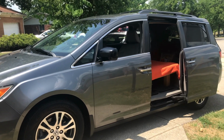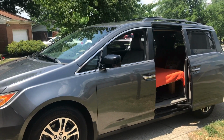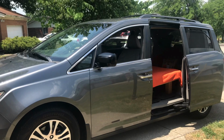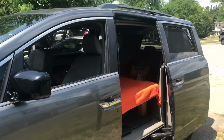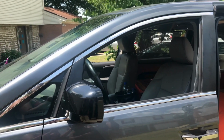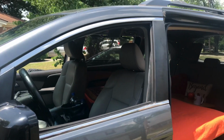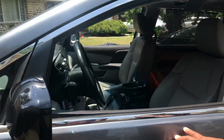I'm taking a joyride. Today I'm going to give a tour of my mini camper van, conversion van, my no build. Well, I do have a build bed. So we're going to give you, this is a Dodge Odyssey. So let me give you a mini tour. I'm going to do a better tour, but this is just for now. So let's start by going in here.